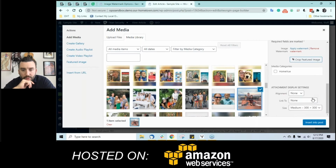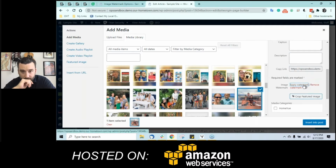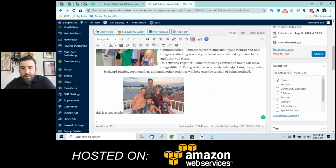Home view. I'm trying to see if I maybe missed something. Okay, apply watermark. No, there's the preview. This worked fine for me earlier.